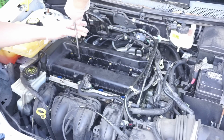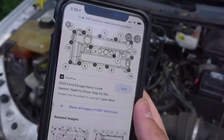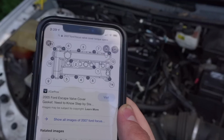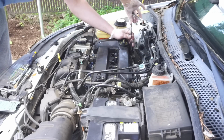When screwing in a valve cover gasket, it's important to be very careful. The reason is that you don't just start screwing in all the screws. You have to make sure you do it in the correct pattern, or there's a possibility that the valve cover will either warp or crack. Most owner manuals will actually give you the pattern, but since I didn't have that with me, a quick Google search gave me the correct pattern.